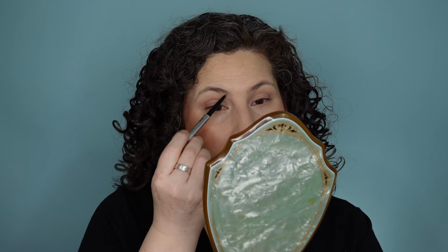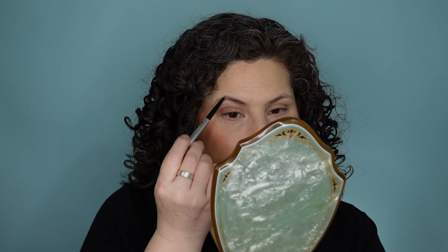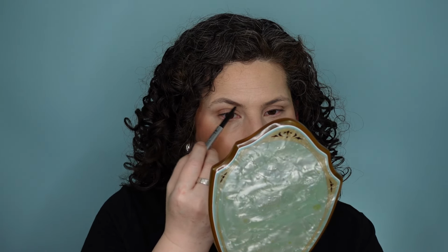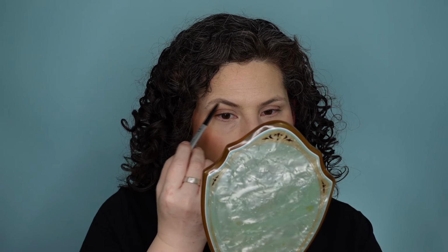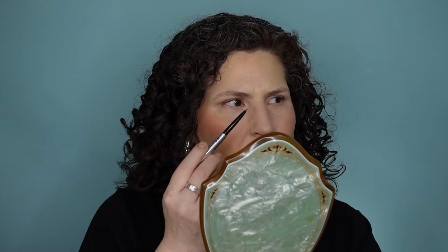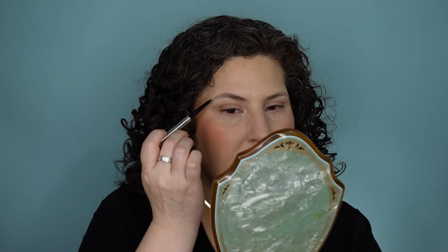I have been obsessed with these little teeny tiny pencils. This is the Precisely My Brow Detailer from Benefit. These little tiny guys are exactly what I'm wanting right now. For the longest time, I've been doing this type of detail work with one of those pens like the Glossier, what is it called? Their brow pen. I'm forgetting the name of it right now. All I can think of is Boy Brow. I'm like, that's not it. Or with the Anastasia brow pen.